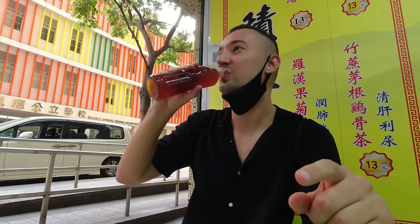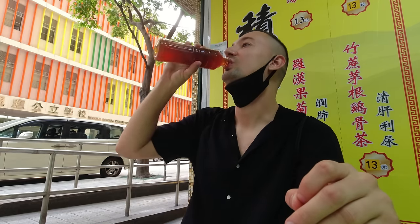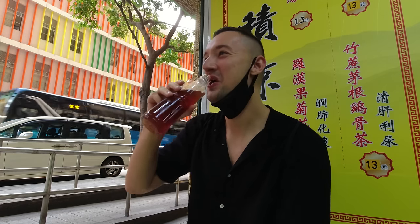Yeah, this Chinese tea. That's very good. Maybe you remember in one of the previous episodes when I was in Vietnam, Chinatown, Ho Chi Minh City, I tried a Chinese herbal tea and that tasted exactly the same. It's not a sweet, not a bitter tea, it is sweet, but not too sweet. And yeah, this typical herbal flavor. Oh, very good, I like it a lot. Very refreshing and cold.